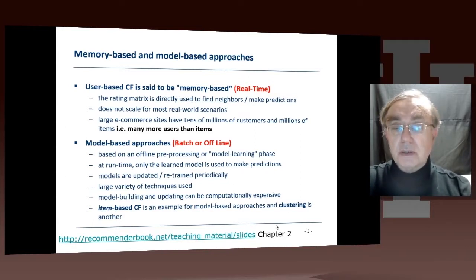there is an issue in terms of compute time, as to how much effort it takes to do this. In the user-based approach, one of the difficulties is that you have to do this in real time to actually be interesting, and you will find that the effort is quite high. These methods all have to be done in memory, so they're real-time methods, and you need to find the neighbors and make predictions. For a large commerce site, this just doesn't scale properly. You have tens of millions of customers and millions of items, and so you have many more users than items. So the user-based approach, finding users near a given user, is a particularly computationally intense idea.